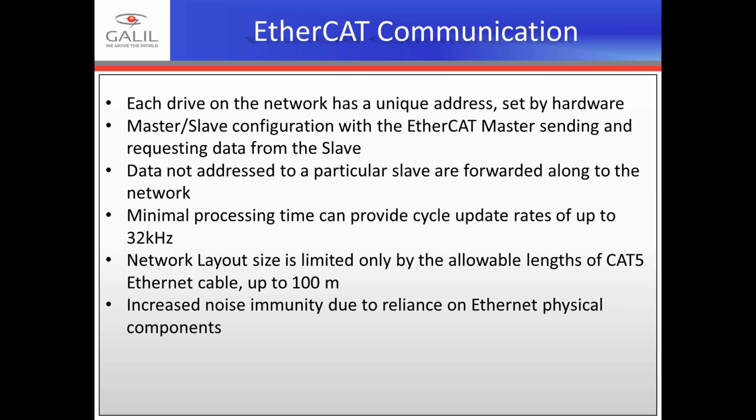Each drive on the network has a unique address, typically set with hardware switches, rotary switches, or dip switches on the actual drive. The master-slave configuration has the EtherCAT master sending and requesting data from the slave. Data that is not addressed to a particular slave is immediately forwarded along the network. This is as opposed to Ethernet traffic, where at each router, at each node, the packet is taken apart, the source and destination address are looked at, and then it is routed to the next node.